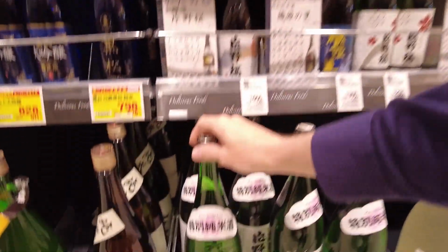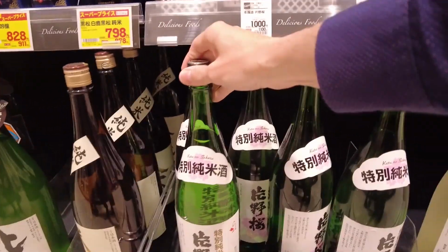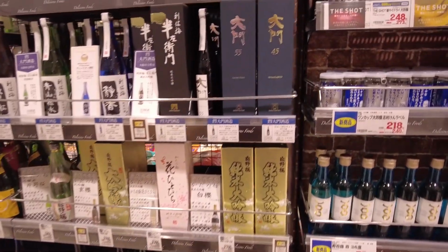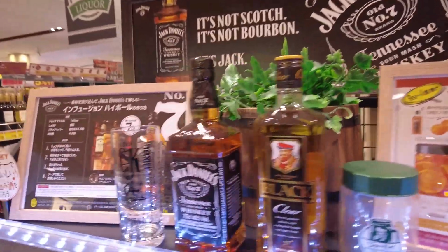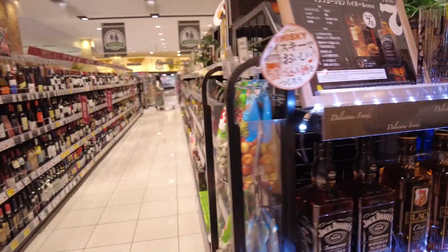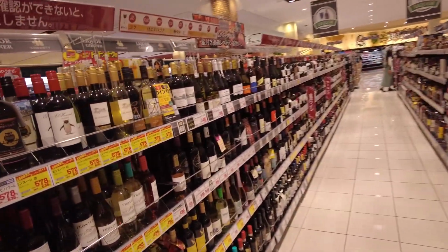And this one here, this is Katano Zakura. It's from Katano City, which is just next door to Hirakata. So kind of a local sake there. Of course, Jack Daniels is everywhere. World famous. And then the wine section.